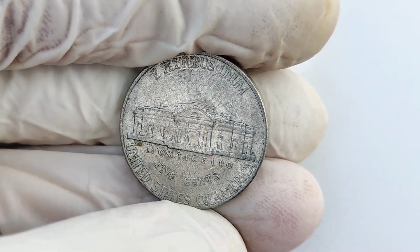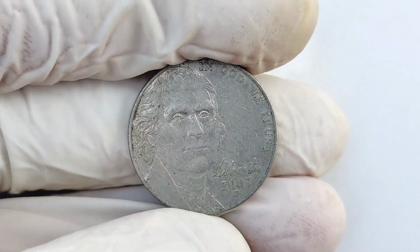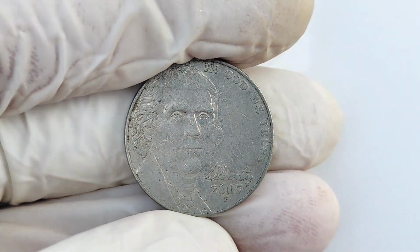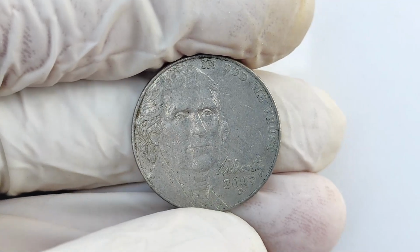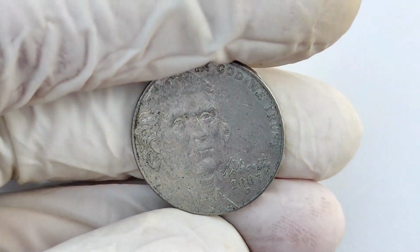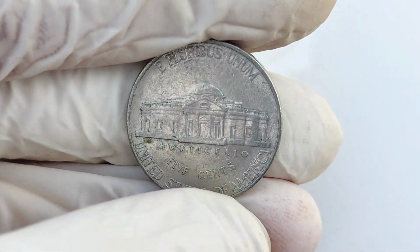In 2007, the Philadelphia Mint produced millions of Jefferson Nickels, but a few had a critical error. This error, known as a misstrike or double die, caused overlapping designs that are barely visible to the untrained eye.